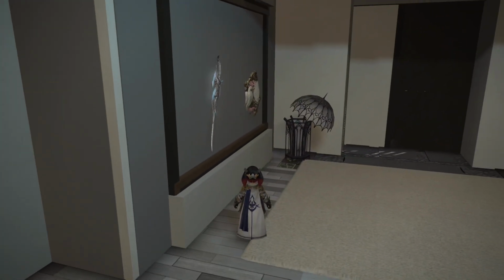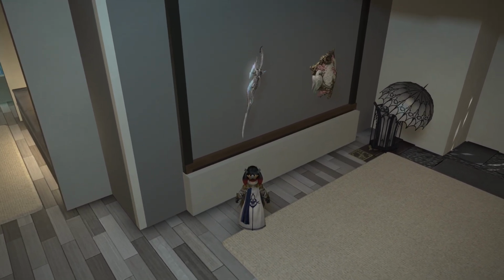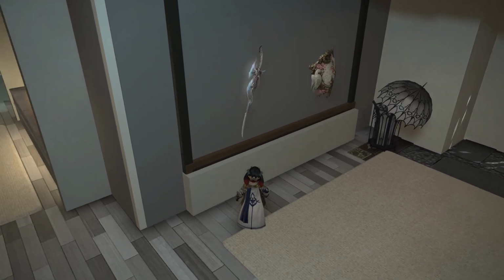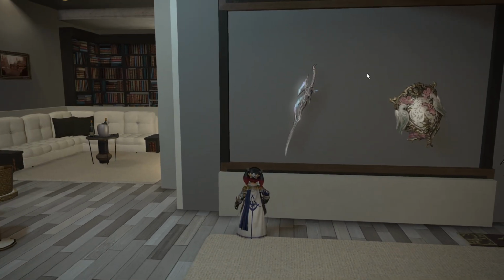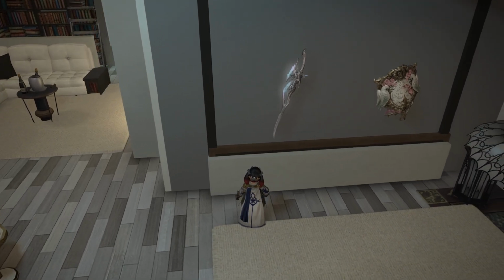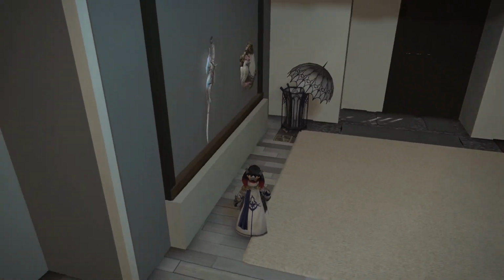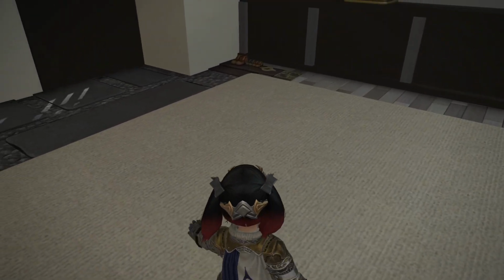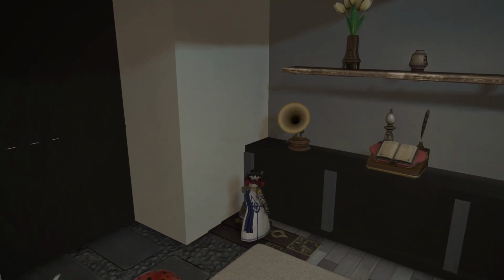So... Oh, okay. They're the mannequins that these items are attached to. The items just push through the walls. Okay. That is cool. I was like, why is there naked people in the walls? Now we know. But let's go ahead and try to get downstairs.